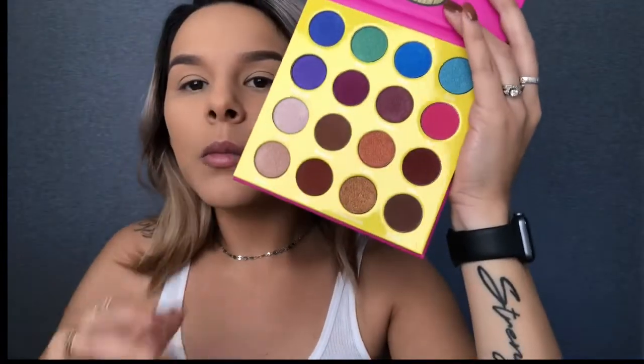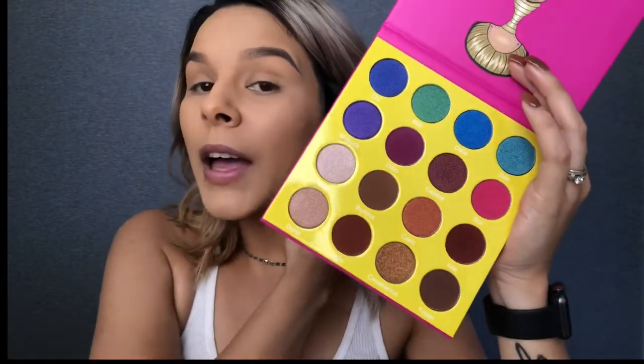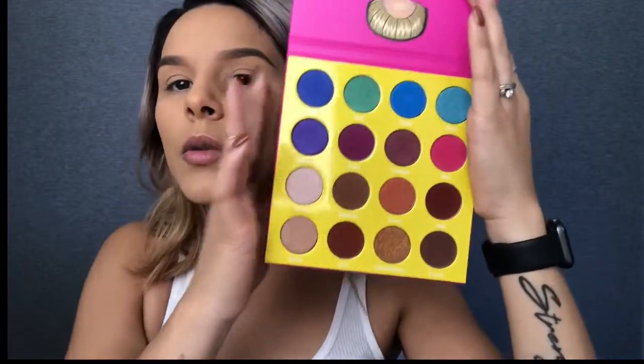And I would love to do a swatch for you guys, so I'm gonna go ahead and do that here. And don't make fun of me if I don't know how to pronounce these names because they're really hard. They're beautiful names, but I do not know how to say most of these. So I'm gonna go ahead and just do the swatch really quick for you guys. And then we'll go ahead and get started on an eye look.